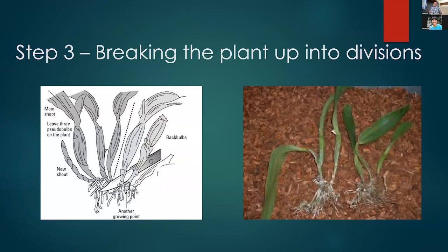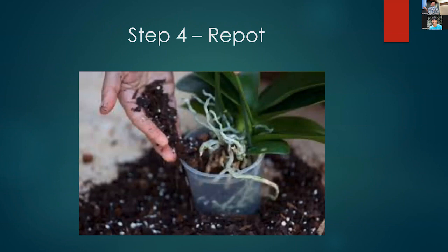And if you've got a big plant like this, see, this one turned out fine. They usually say you want about 2 to 3 bulbs with a new growth coming. So here's a choice where you can just split it in two. Then you have 2 plants, and you plant them both separately.